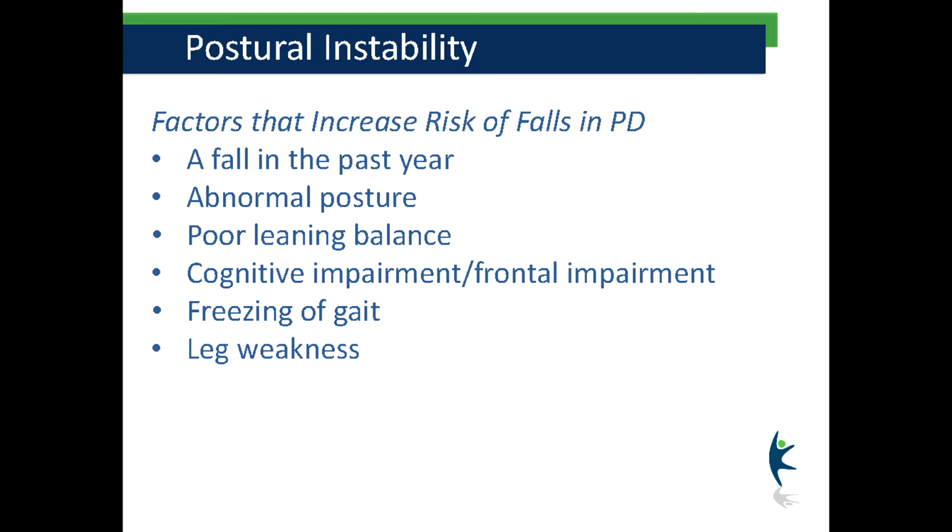If their posture's like this, as opposed to this, you're at greater risk of falling. If you can't do the outstretched arm test very well, we know you're at greater risk of falling. If you have cognitive problems, we know you can fall much easier. If you freeze, how many people know what that is? Yeah. Most of them, right? I try to do it and show people when they don't know.